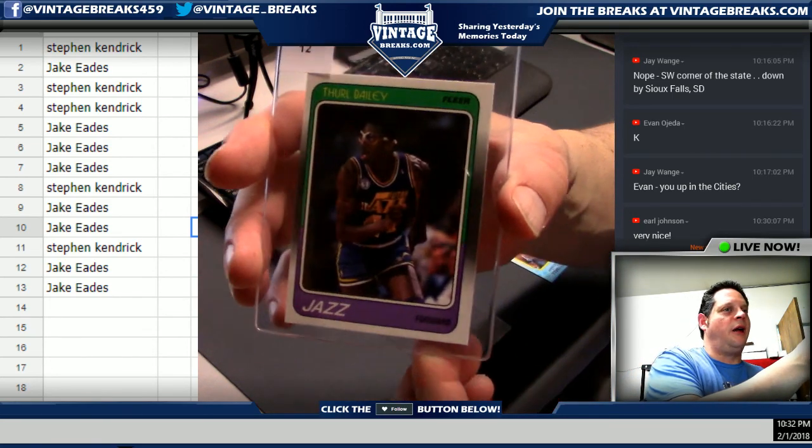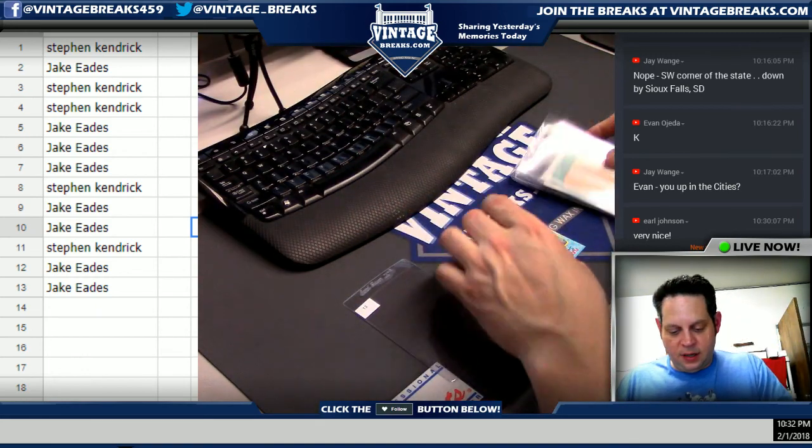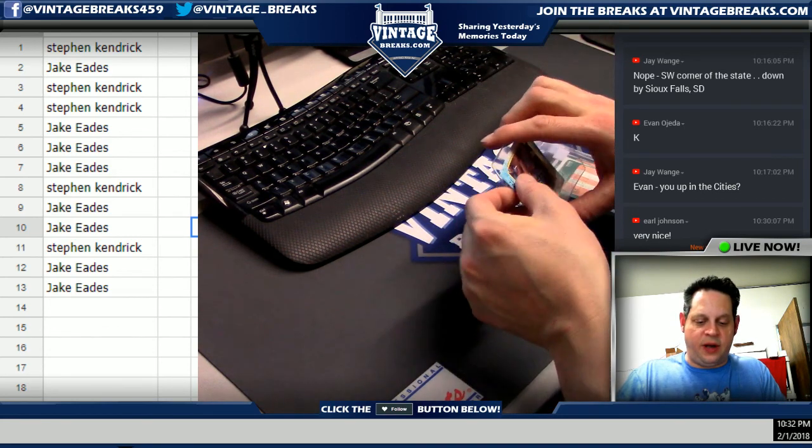Thurl Bailey, the man with the goggles. I'll be the man with the goggles in a few minutes, opening your 75 Topps mini pack, as it's graded by PSA. Kevin McHale's a nice sticker. A little bit off center top to bottom, otherwise very sharp.